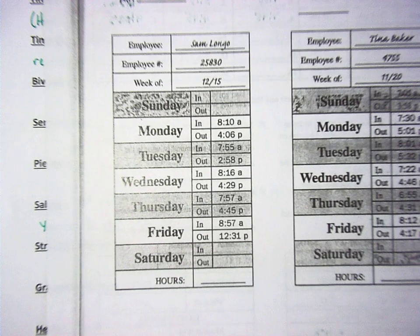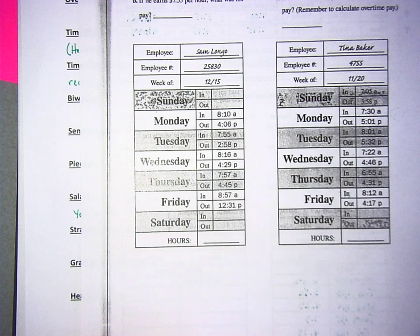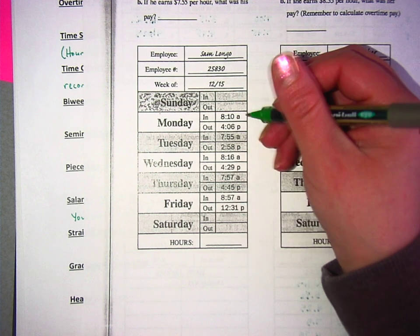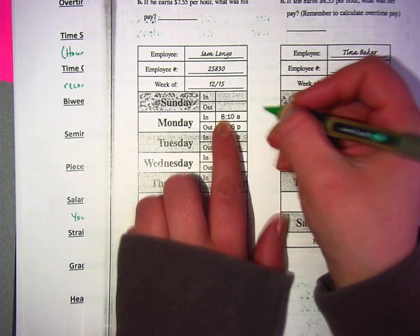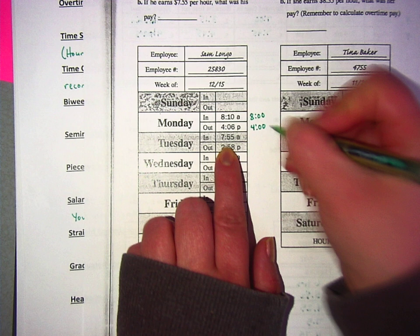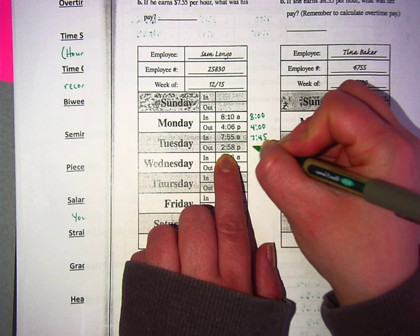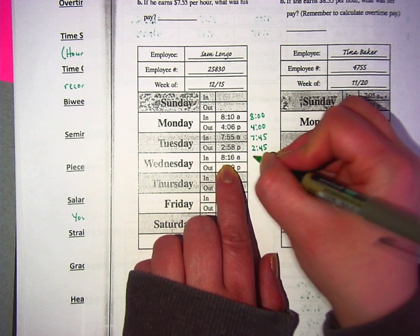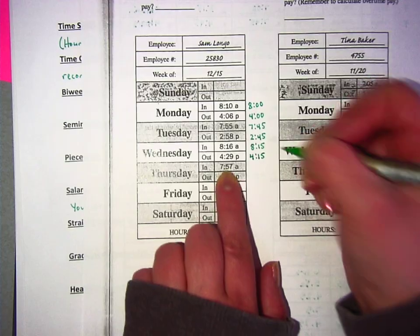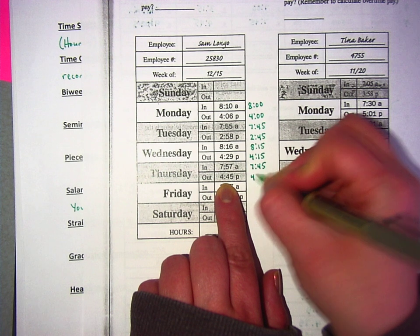Now, this is more of a stamped time card. Do you see how it says exactly what times people came in? We're going to figure this out together, and I think it's easiest if you follow my lead on this, so stay with me. They are, again, rounding down to the nearest quarter of an hour. So 8:10 goes down to 8. 4:06 goes to 4. 7:55 is 7:45. This one, even though it's almost 3 o'clock, it's still 2:45. This one's 8:15. 4:15, you guys see what I'm doing? You finish out the list and then look up and check if you've got it right.